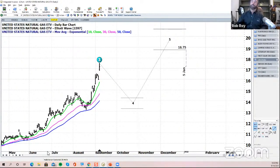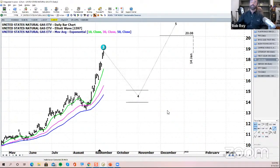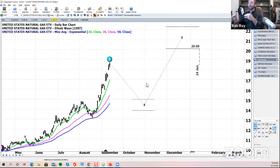So it's here, like, okay, we go sideways right here. We've got to run up to 20. We've got a good chance. Well, it didn't do that. It just has kept going to the upside. So we haven't had that kind of consolidation yet that we had on BOTZ.